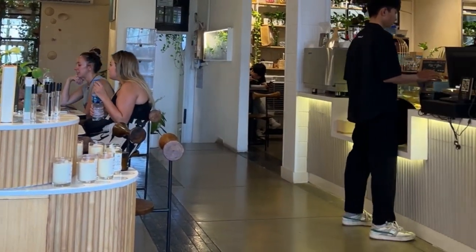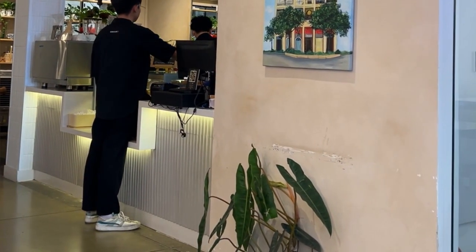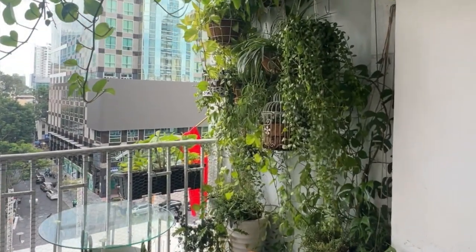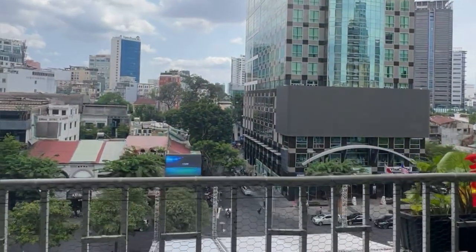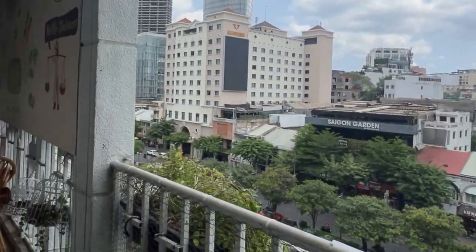We were served our coffee smooth, bold, and perfectly brewed, just how I like it. But the real showstopper, wait for it, the view. Overlooking the city, the urban skyline stretching ahead, in my opinion, it's the perfect way to start your day.